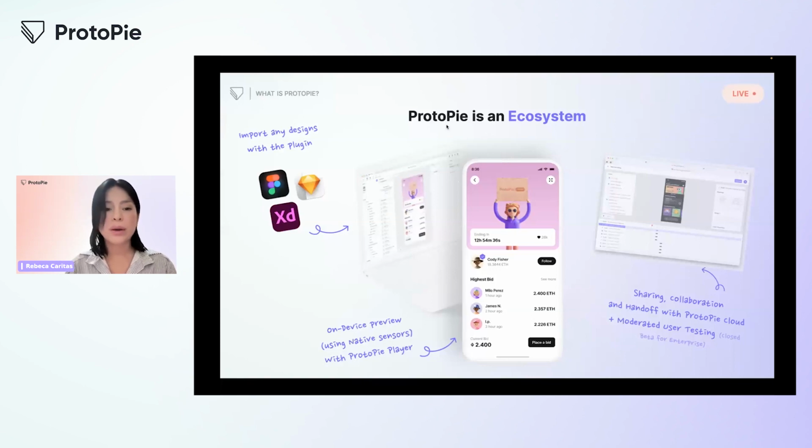And then we also have ProtoPie Cloud, which is where you can store your prototypes. You can also collaborate with your team, using projects and within the same team space. And not only that, but you can also conduct moderated user testing, which is still under beta for some enterprise users, but we also have the option to create handoffs, to improve the communication between designers and developers.